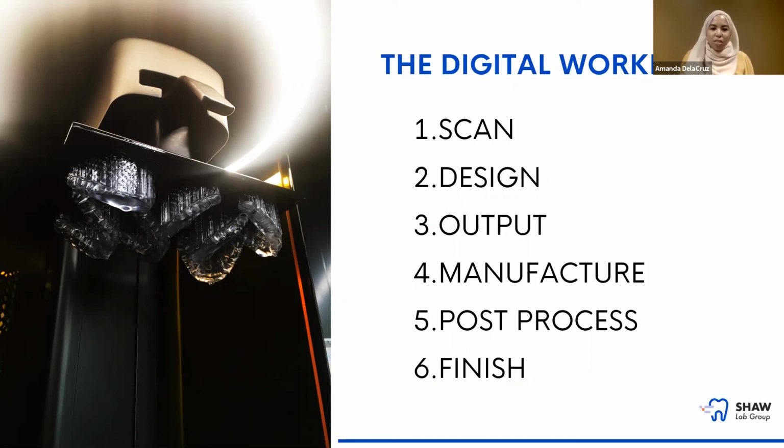We learn from each other all the time. Sometimes we're really, really crazy busy, but we do have a lot of fun and a lot of laughs, so it does make Shaw a great place to work. And we always encourage the dentists to visit the lab and see how we do things. And I'm sure you might want to visit after you see our workflow.